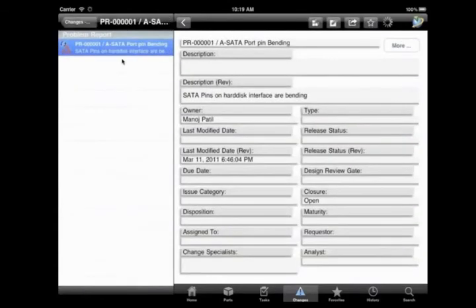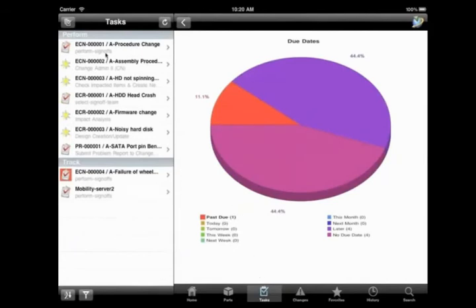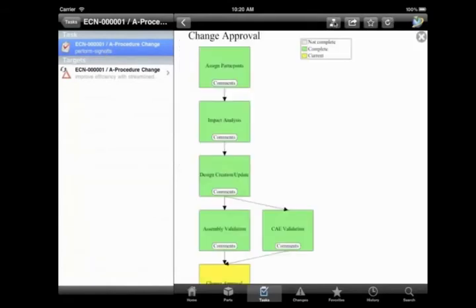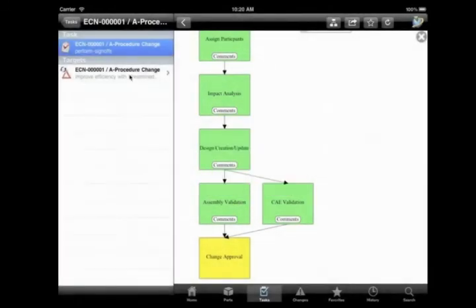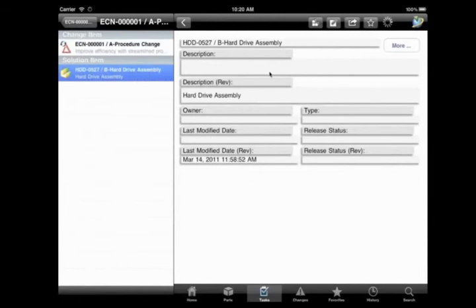The pie chart dashboard makes it easy to filter things like changes based on their status. Selecting slices shows you those tasks. Selecting the task in the list pane displays the details in the data pane on the right. The icons above the data pane allow you to act on the data appropriate to the task. For example, the workflow. Selecting any task shows the comments for that task. For any task, there may be any number of attachments, as you can see on this list.